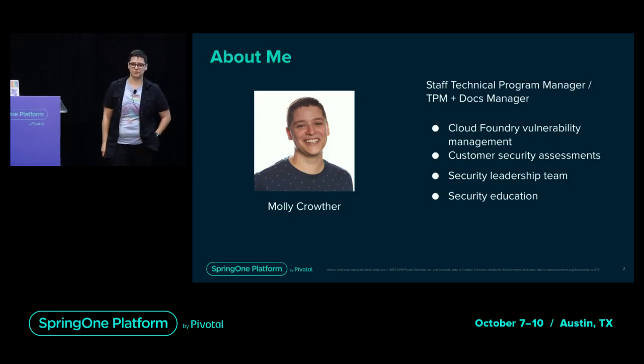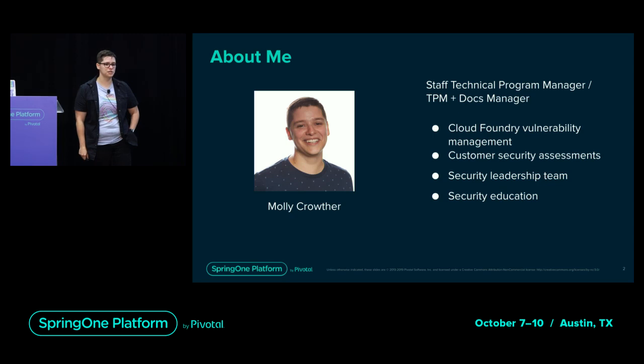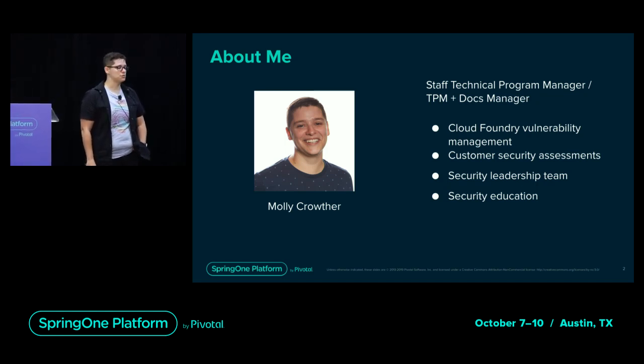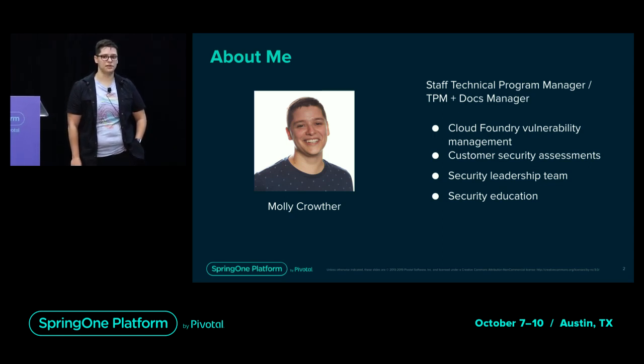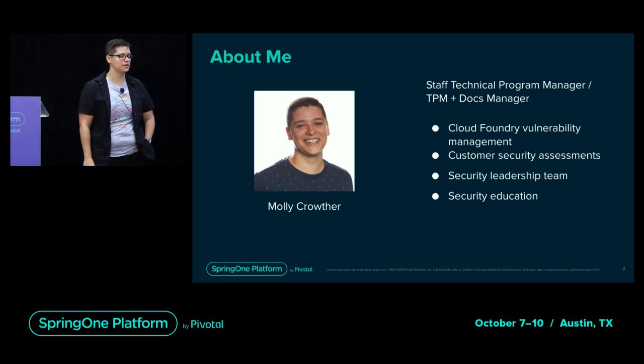So my name is Molly Crowther. I'm a staff technical program manager and a manager at Pivotal in our research and development group working on Pivotal Platform. You may know me from such activities as Cloud Foundry vulnerability management. I used to work on customer security assessments. So when we had customers who ran internal assessments on the platform and would come back to us with requirements, I would help them through that. I also was on the security leadership team at Pivotal and have worked on security education.